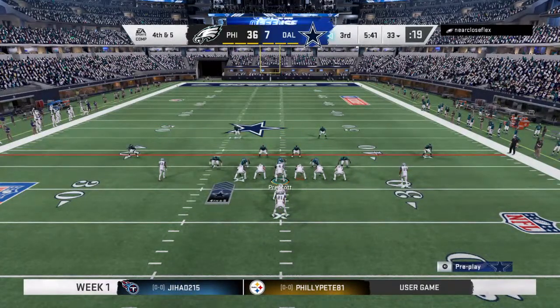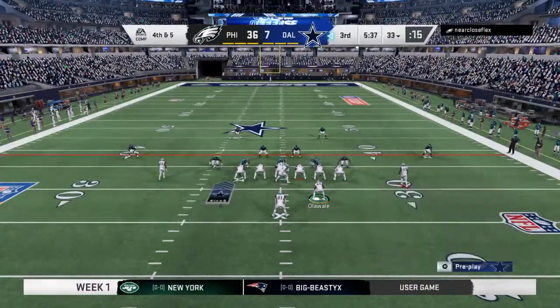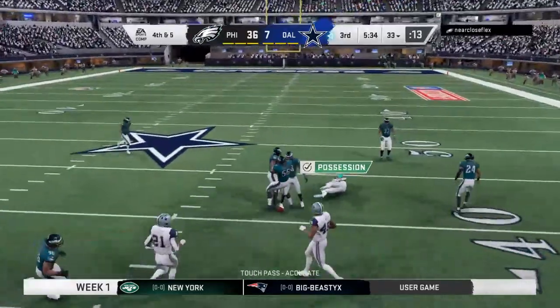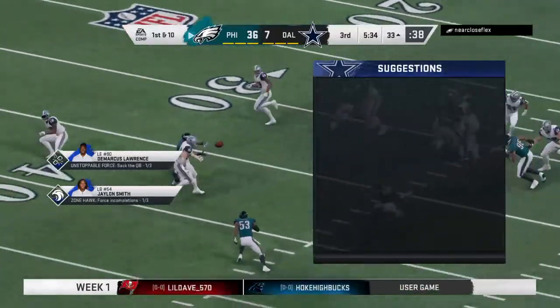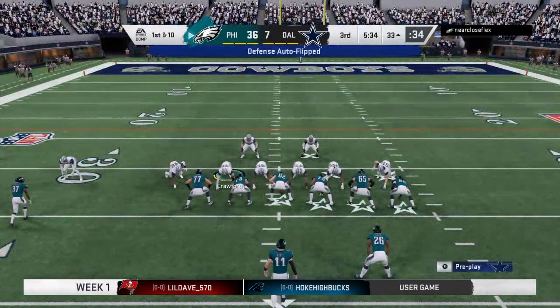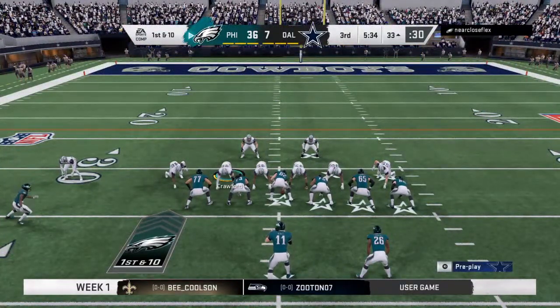Here we go. They're indeed going for it. It's Prescott. And it's going to be batted down. And will go the other way with the football. So certainly an interesting call there to go for it. And the Eagles are going to take over in great field position.